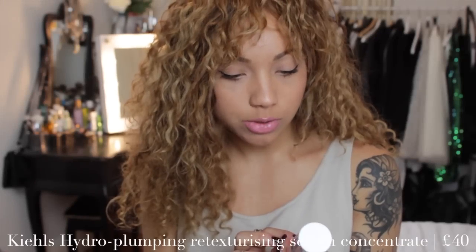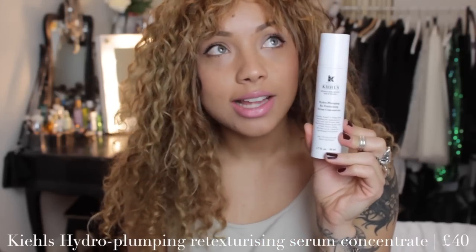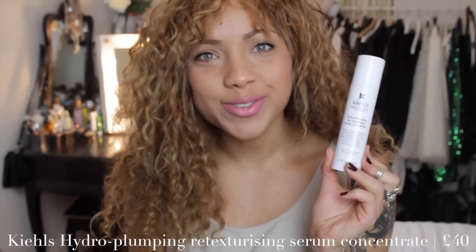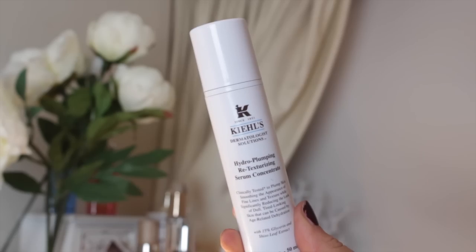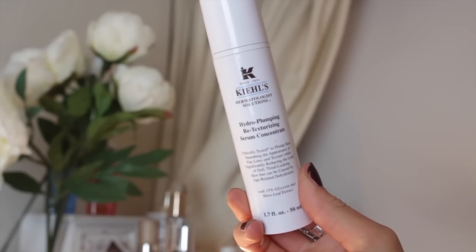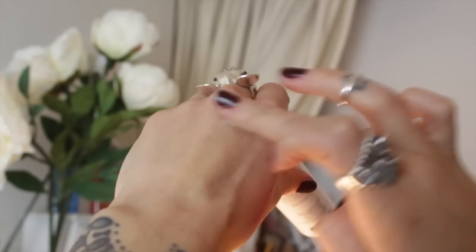Next, I've got the Kiehl's Hydro Plumping Retexturizing Serum Concentrate, and this is another one that I didn't use for a little while, and I don't know why. I started using it. This is quite replenishing, like plumping. Oh, I just spat. My skin can be oily but also is dehydrated, so this brings back a lot of moisture and plumpness. It sinks into the skin quickly and doesn't leave any residue, and it also feels like a really good base after you use it to apply makeup, even though I put moisturiser on top of this.